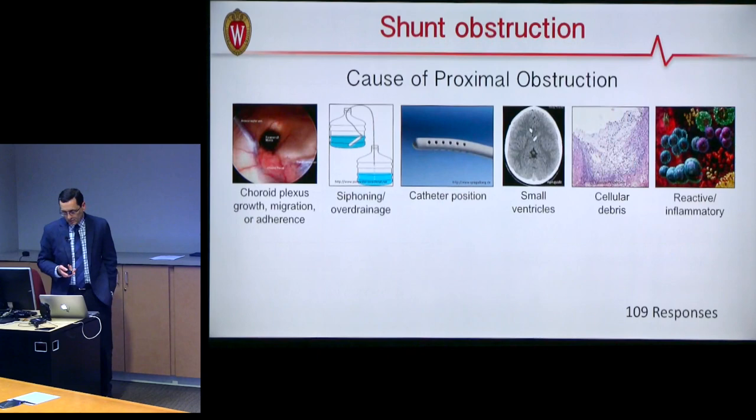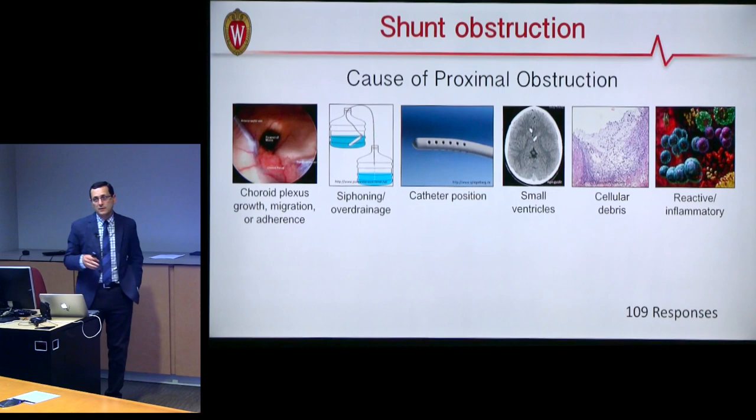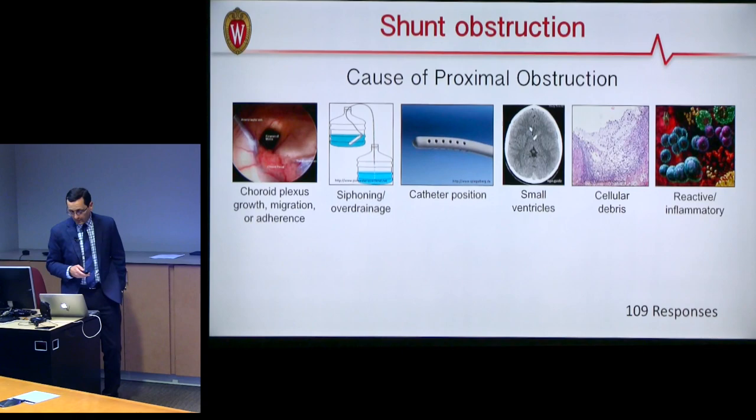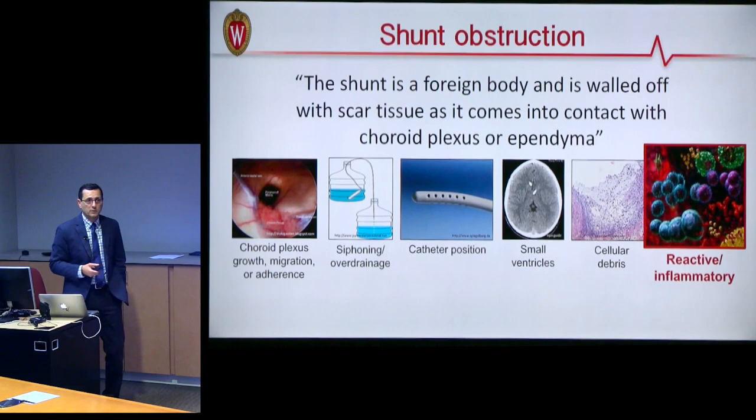So using a free response question, we then asked, what in your opinion causes this ventricular catheter to obstruct? Now this is where everybody was in different places. So some said, well, there is inflammation that happens because of the foreign body, the catheter, in the ventricle. Okay, and there is a paper from Seattle just a couple years ago that shows that when they take out the debris that's in the catheter, there's inflammatory material in it. Okay.